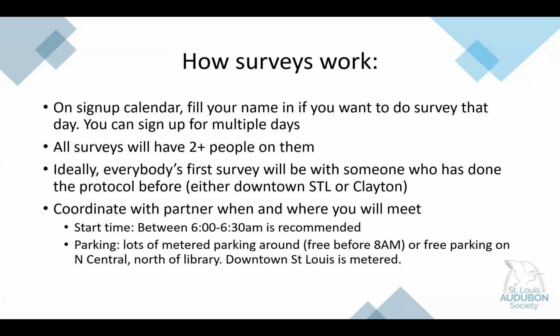All right. And so as far as how the surveying schedule works, what we do is we'll go ahead and set up a sign-up calendar. On the sign-up calendar, there are shifts for each date, and you fill in your name on the days that you'd like to survey. You can sign up for multiple days, one day, however many you'd like. And all surveys will have two or more people on them. Two is the recommended amount.